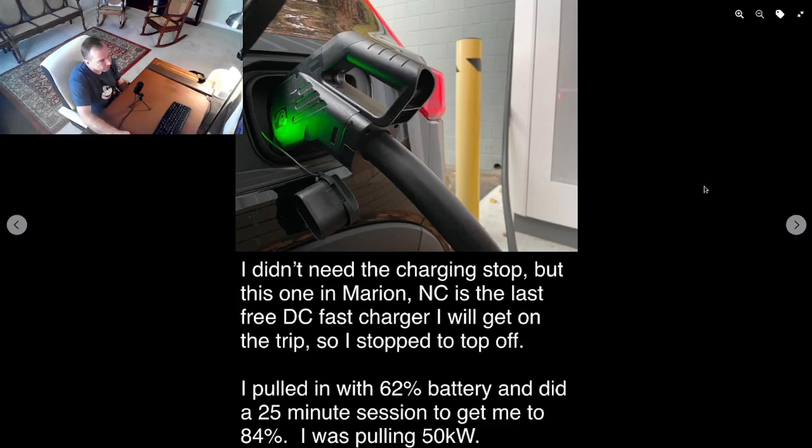And in Marion, North Carolina, there was another dealer that had a DC fast charger installed. I went from 62 to 84 in 25 minutes, pulling a full 50 kilowatts. It was a 50 kilowatt DC fast charger, and I was pulling the full 50 kilowatts. No problem whatsoever. It was a nice charger.